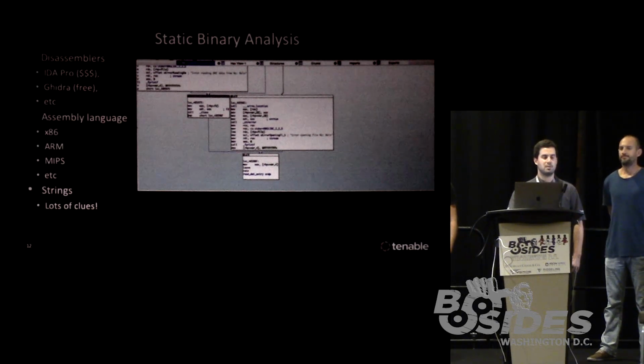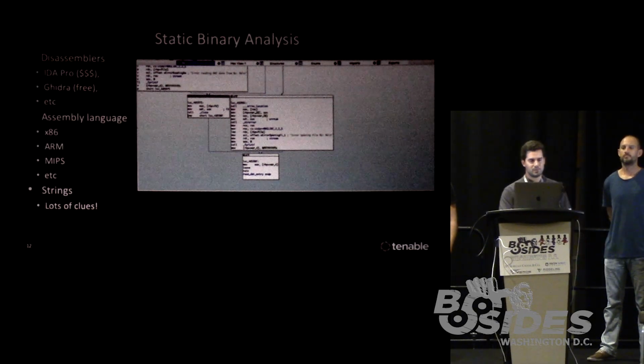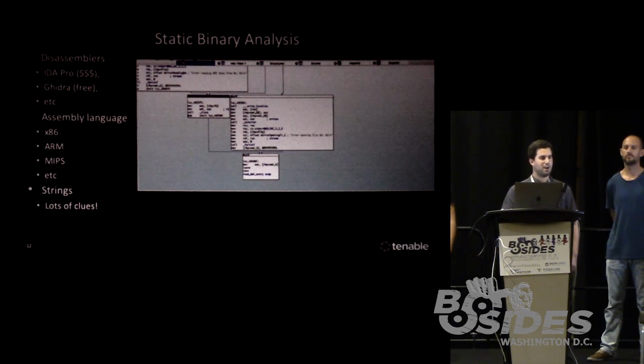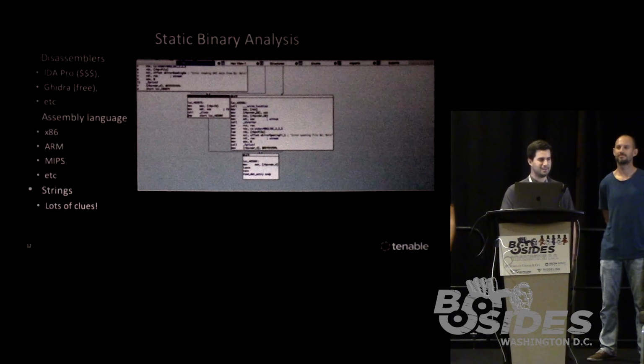If you don't have access to the source code, you'll probably end up using a tool like IDA Pro or Ghidra if it's a native application. That also requires an understanding of the architecture underneath and the assembly language, so x86 or ARM. And if you're having trouble, just look at the strings and they'll give you lots of clues.